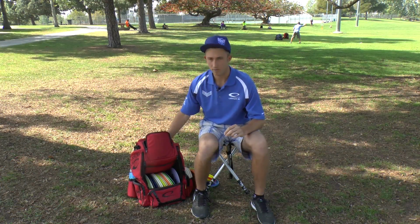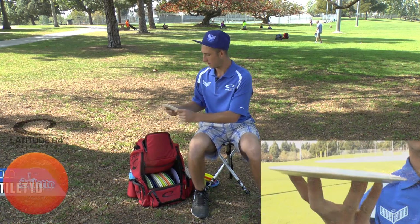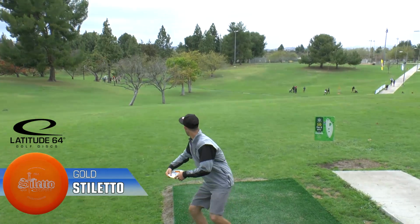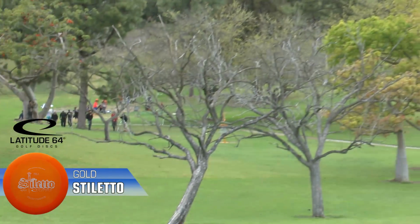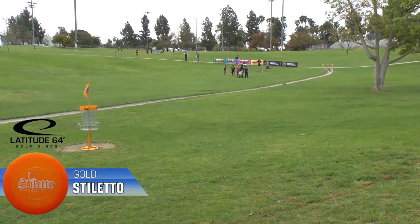All right, we'll go on to the fairway drivers, and my first fairway driver has got to be the Gold Line Stiletto. This is a utility disc for me. Great in all scenarios. Typically when it's a big headwind or pretty good amount of wind, I like the Stiletto because it's going to fight back. It's got a lot of stability, great for controlled shots, sidearm and backhand. So I really like the Gold Line Stiletto.